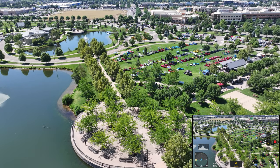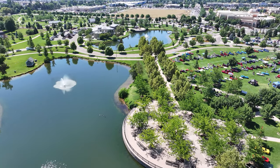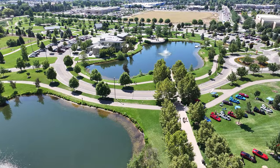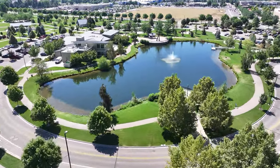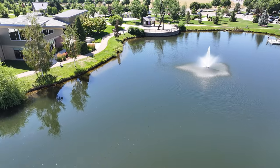So I need to get out of that spotlight mode. I was wondering why I couldn't yaw over, and that was operator error because I was still in spotlight mode. So I moved that out, and what we're going to do is go over the pond over here, the small pond. Let's get down a lot lower, and we'll see if we can do a reveal, come up from behind the tree here. So let's pick that camera up.